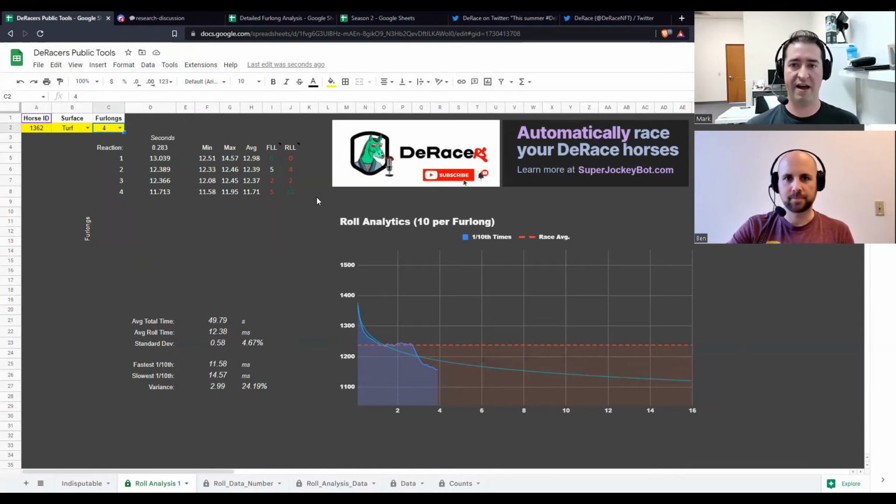Some horses will have a top speed that picks up really fast right before the end. So their third, or right before their last 25%, they may still have a really good roll on average. But to get that 10, to have the RLL actually be a full 10, meaning every single roll was below your average, we only see that in the last 25% of the race.